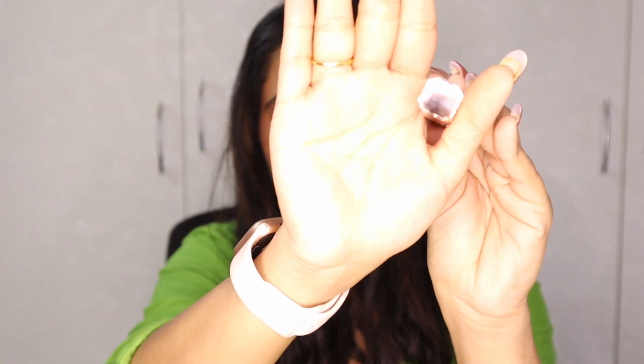It has a hexagonal, it is hexagon, right? 1, 2, 3. Yeah, it's like a hexagonal or pentagon shaped lipstick. Really pretty. Like the Fenty packaging, this is how it looks like. Like, really, Nykaa released Fenty, and I'll be dead.